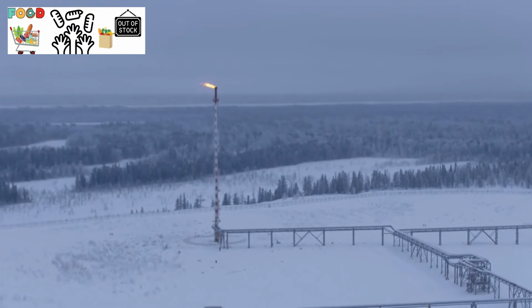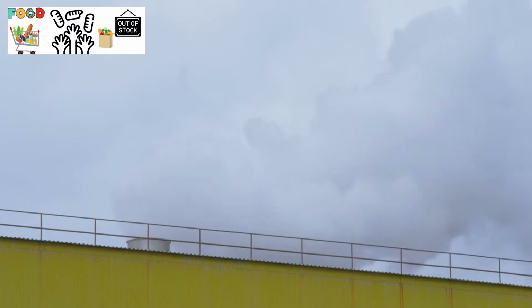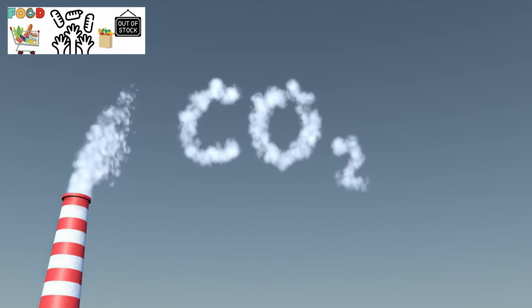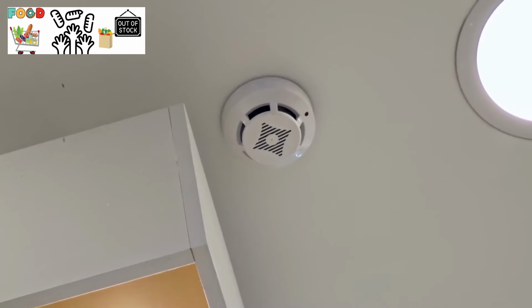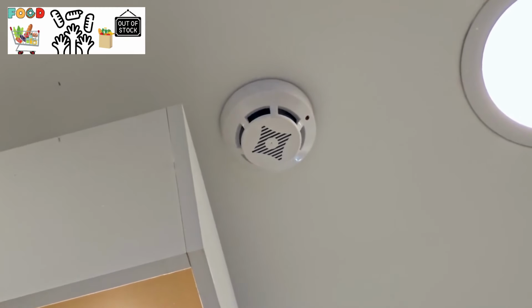Step 4. Carbon monoxide detectors. Your lifesaver in winter. During any winter emergency, especially when using alternative heating like kerosene or propane heaters or even a generator, the silent killer to watch out for is carbon monoxide. This gas is odorless and invisible, meaning it can build up in your home without you noticing. That's why having working carbon monoxide detectors isn't just a precaution, it's a must-have lifesaver.